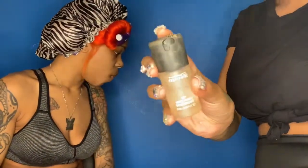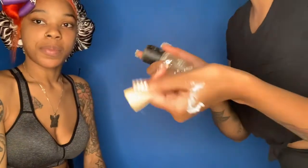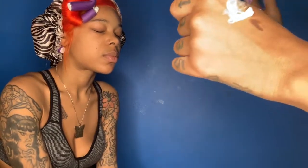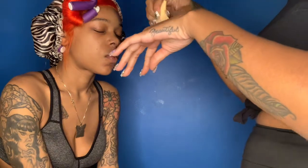She has her matte finishing spray, for example. I'm gonna spray her face with this and also put a moisturizer and mix that up together. These will look good. Why not? Just a little bit.